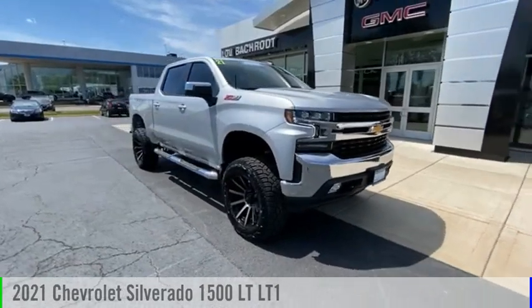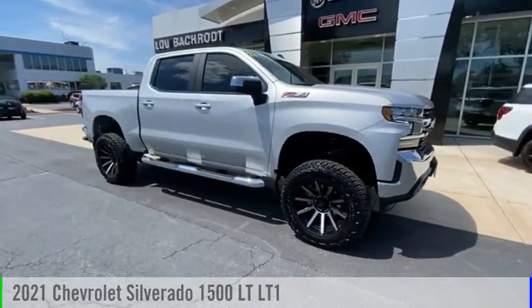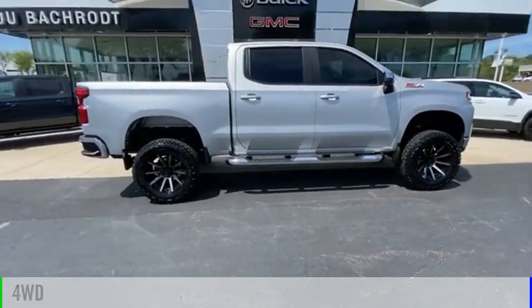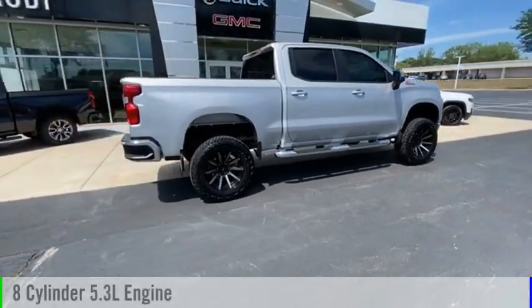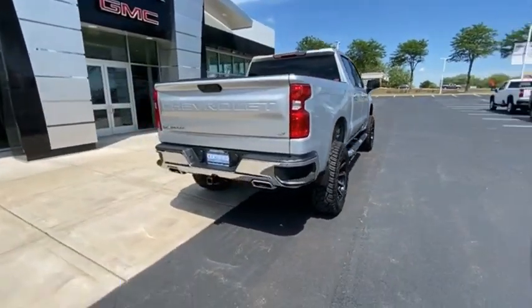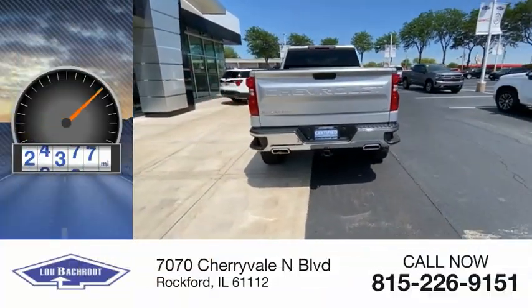You are going to love the 2021 Silverado 1500. This vehicle is powered by a 4-wheel drive, 8-cylinder, 5.3-liter engine and comes with an 8-speed automatic transmission. This vehicle has less than 25,000 miles.